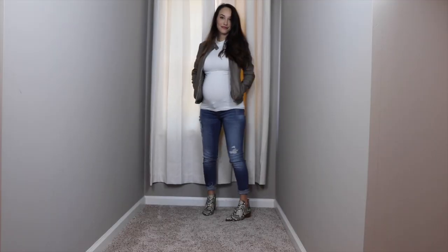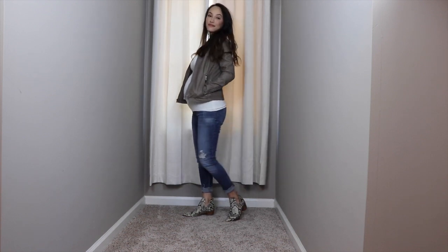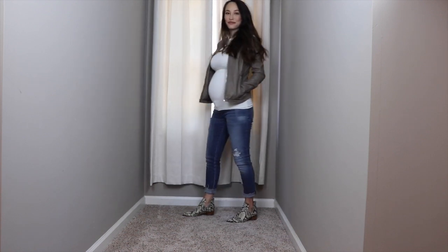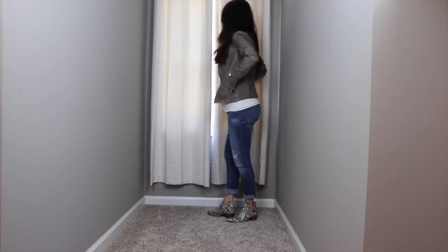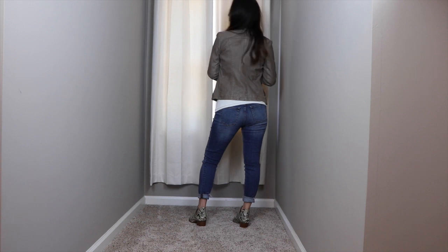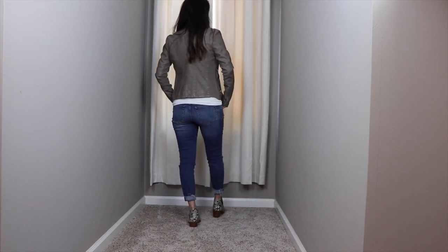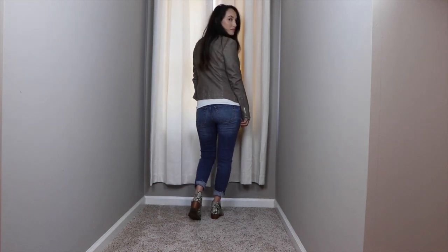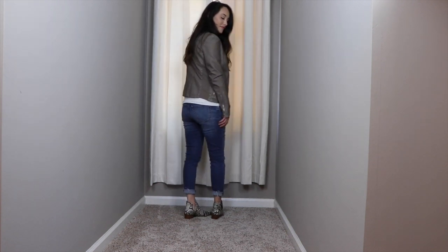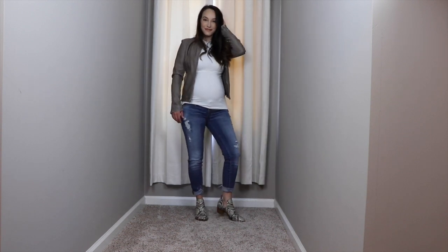So I paired these with these distressed maternity jeans and had cuffed them at the bottom just a little bit. Also, this white high neck top that is actually sleeveless and perfect for layering when it's not super cold outside, but you kind of just want that layered look. And this taupe leather jacket that I got from Express years ago. But I thought that the taupe colors of the leather jacket looked really, really good with these snake print boots.